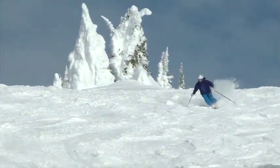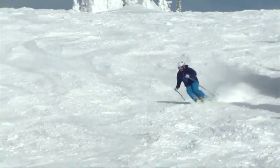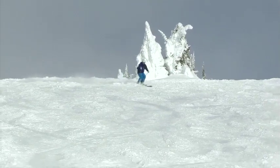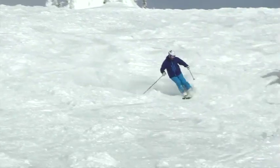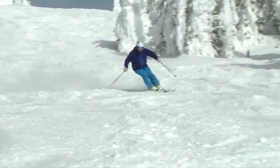Have a look at these turns here, guys. When I want to get that round arc, I'm going to steer from the front of my foot. It's almost like I guide my ski all the way through the turn. Have a look at the difference here. If I push with my heels, instead of steering from the front of my foot, I end up with these sort of Z-shaped turns in a bit of a traverse, but I get a round turn when I guide my ski all the way through the arc.